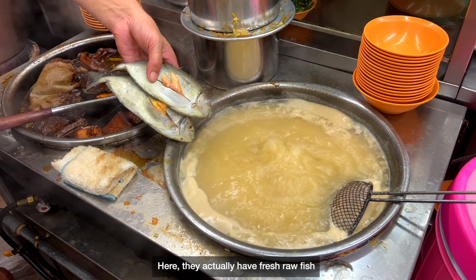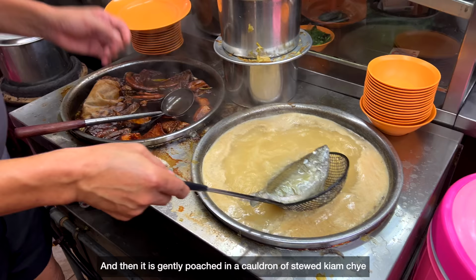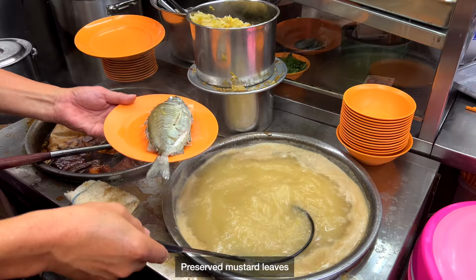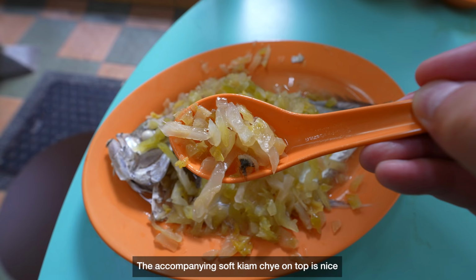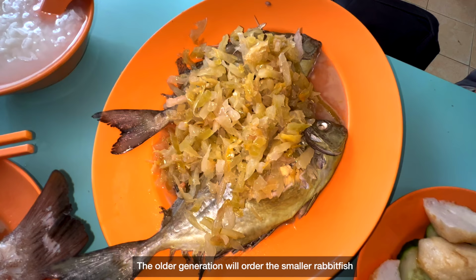Here, they actually have fresh raw fish, and then it is gently poached in a cauldron of stewed kiam chai, preserved mustard leaves. And it is only poached upon your order. And then it comes supremely fresh and sweet every time lah. The accompanying soft kiam chai on top is nice. It's salted on the lighter side. The oldest generation will order the smaller rugged fish lah. Pek to he.